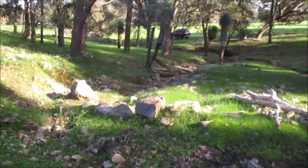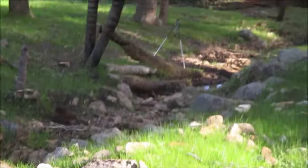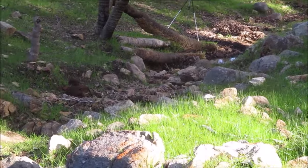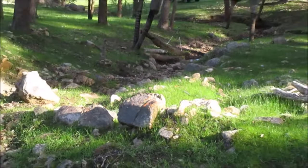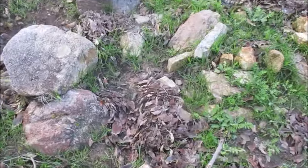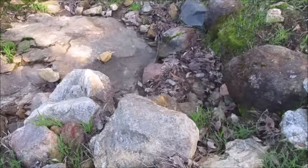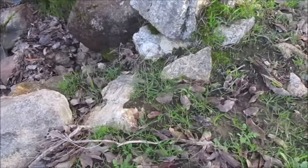Okay. This is where I took those last samples, just down in there, where my tripod is. That's where I was panning, and I took samples down in there. I've come up about 20, 25 metres, I walked up the creek, and there's a drop off that drops down into there. You can see the bedrock, the creek drops off down into there.